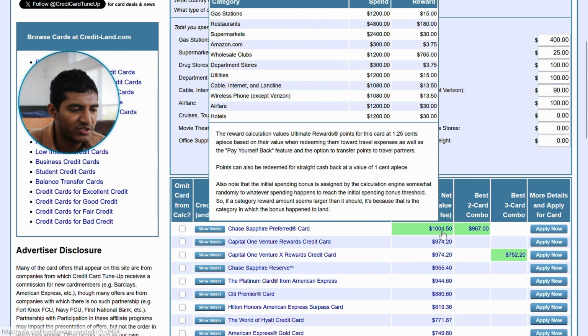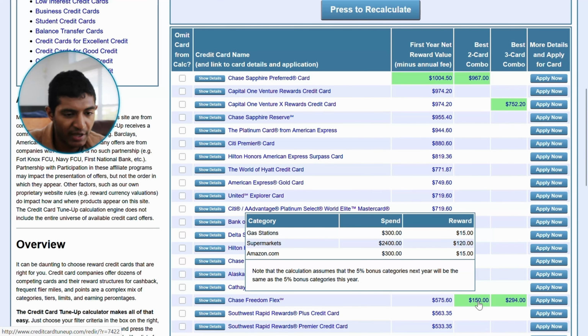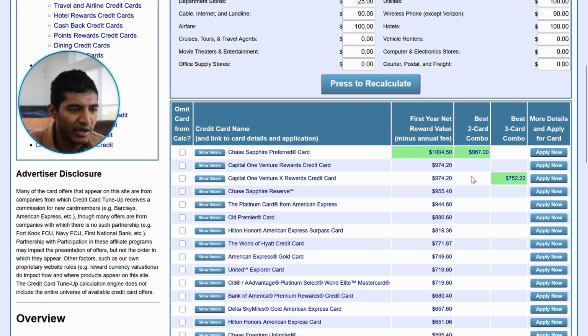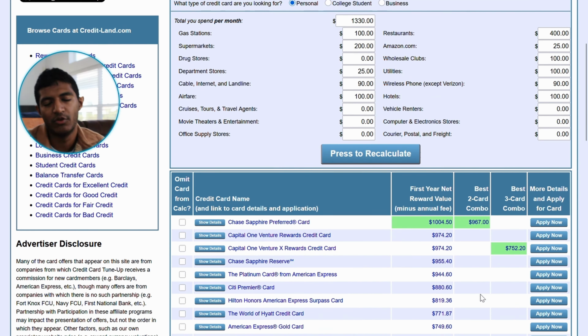On the left-hand side, you can see basically every single category that I've allocated is listed on the Chase Sapphire Preferred. However, if I look at my 2-card combo and go to the Chase Freedom Flex, you'll see gas stations, supermarkets and Amazon.com are separated out. If I scroll over, there is a little bit of overlap with the Freedom Flex below, however it is not the same amount. The main reason is that this is just optimizing my spend, but I highly recommend using Credit Card Tune-Up to get to exactly the right credit card that you are trying to get.